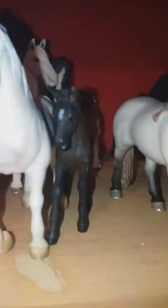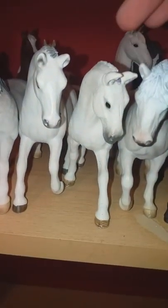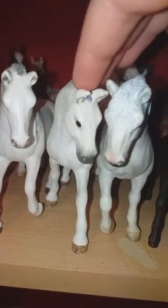Moving on to my Lusitanos. This is my cute little Lusitano colt, and his name is Storm, and then we have Max, my Lusitano gelding, and my three Lusitano mares. So we have my old Lusitano mare Meadow, and this is my retired Lusitano mare, and her name is Everest, and my newer Lusitano mare, her name is Pandora. They are my Lusitanos.